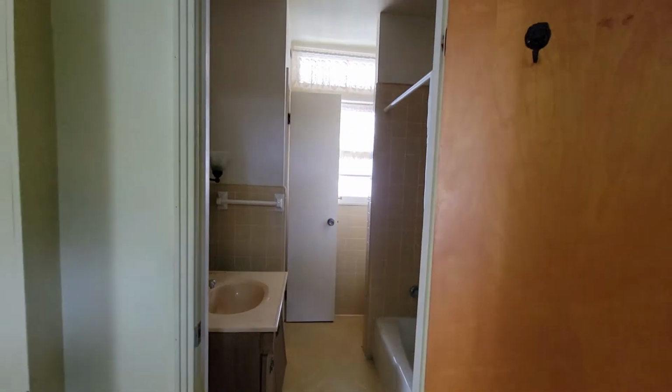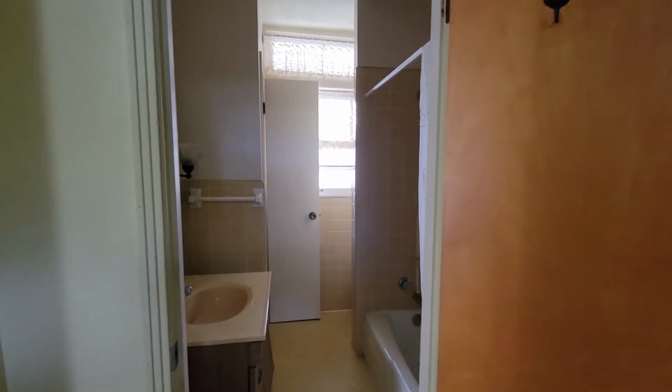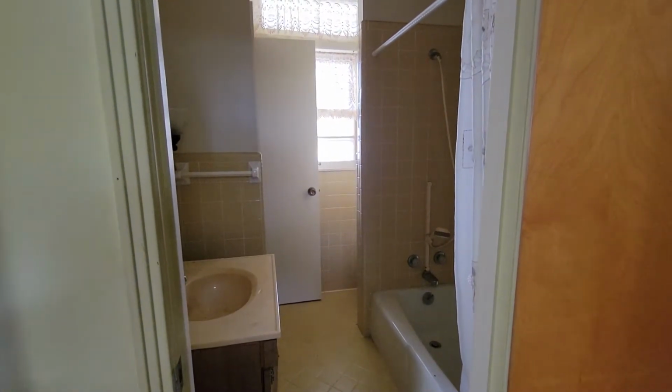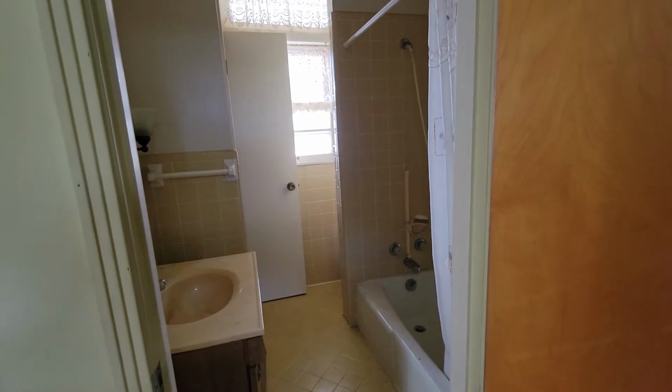This is our single dinky little bathroom. Everything in here is coming out. It's going to end up being a half bath. So we will demo this afternoon as well.